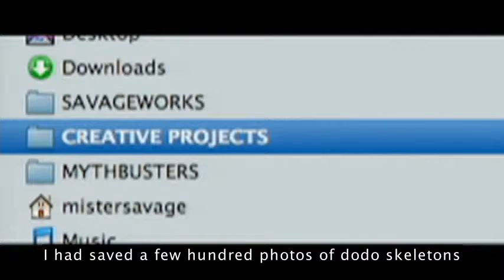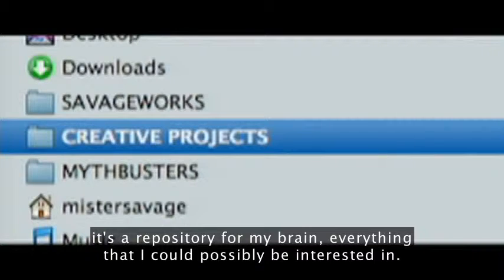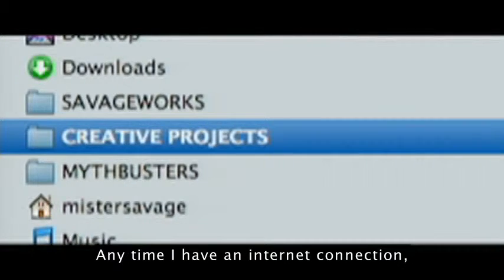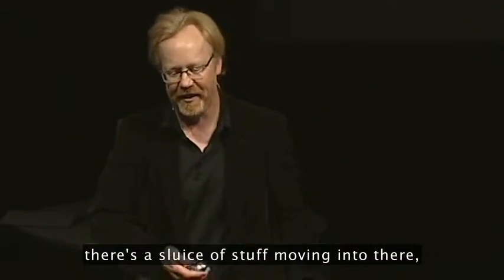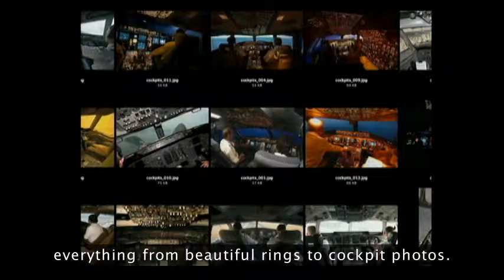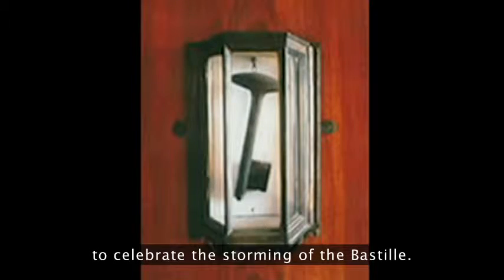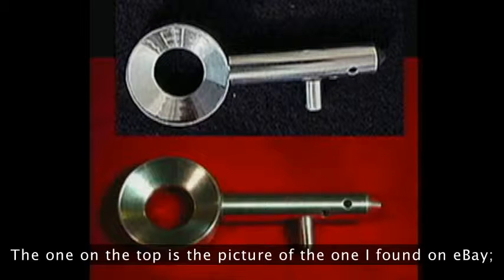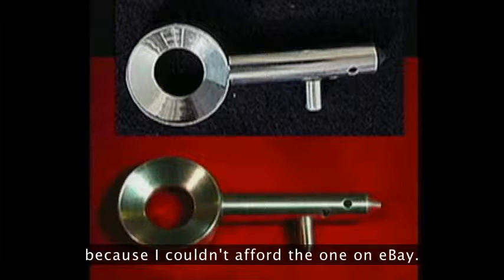I had saved a few hundred photos of dodo skeletons into my creative projects folder. It's a repository for my brain, everything that I could possibly be interested in. Anytime I have an internet connection, there's a sluice of stuff moving into there. Everything from beautiful rings to cockpit photos, the key that the Marquis de Lafayette sent to George Washington to celebrate the storming of the Bastille, Russian nuclear launch key. The one on the top is the picture of the one I found on eBay. The one on the bottom is the one I made for myself because I couldn't afford the one on eBay.